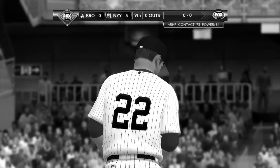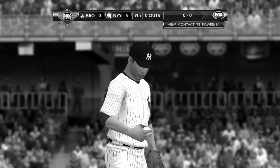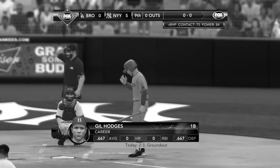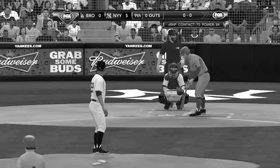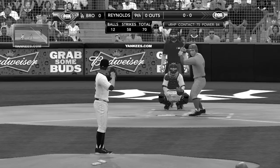A perfect situational hitting. This is exactly the time you want to go the other way. And what we're talking about is taking the ball where it's pitched. It's outside, go the other way. Hodges settles in. 2 for 3 thus far. No one out yet. Runners at first and second.